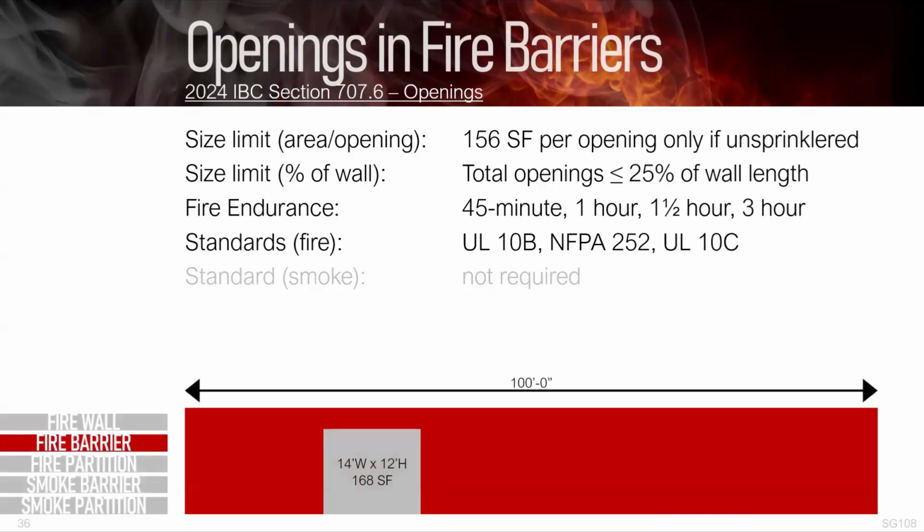Let's look at basically the same wall. Let's look at a 100-foot wall, and now we have a 14 by 12 opening. It's 168 square feet. Can you do that in an unsprinklered building? Well, you don't have to crunch the numbers because I already did that. 168 square feet. Even doing math in my head, I think that's more than 156. So no is the answer in an unsprinklered building. In a sprinklered building, however, that's waived. So yes, you can do this.